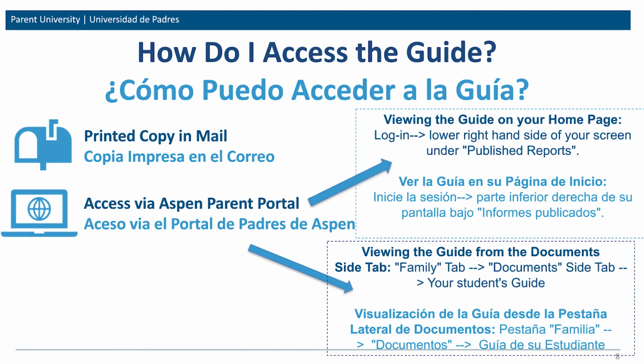Now, how to access the guide? You can access the guide in two ways. The first is via a printed copy in the mail. You will receive this copy in the mail in about 3 weeks because it takes a while to print and to mail it out. If you want your guide right away, it is available now as we speak in Aspen Parent Portal. So you can log into the Parent Portal and view it two ways.